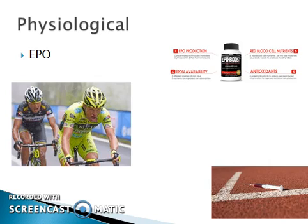However, taking these drugs does come with disadvantages. It does have major disadvantages. The chances of heart attacks and strokes increase when you take this drug, and blood tends to thicken when taking these drugs. So obviously that's something to consider when actually doing it.